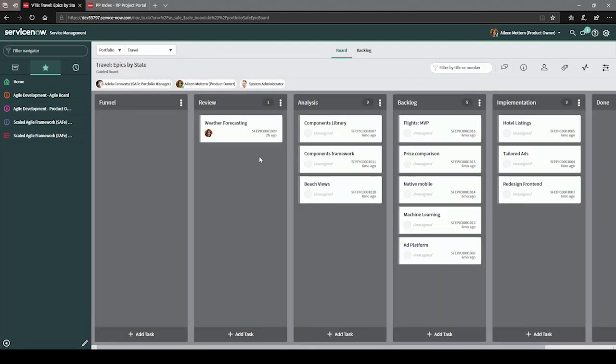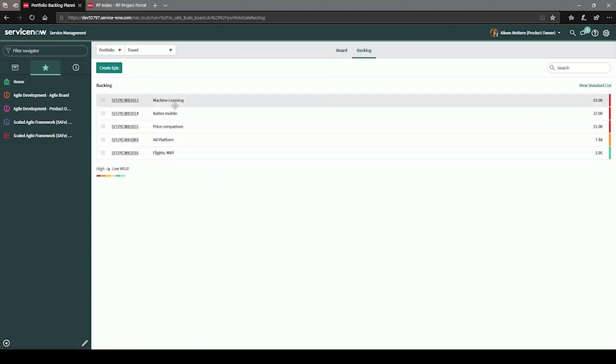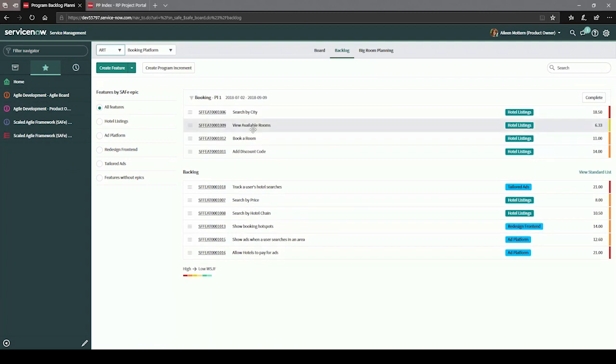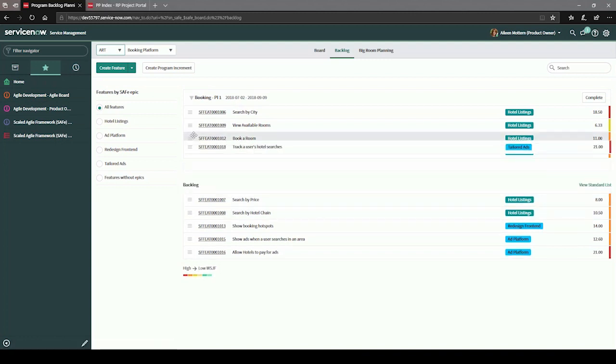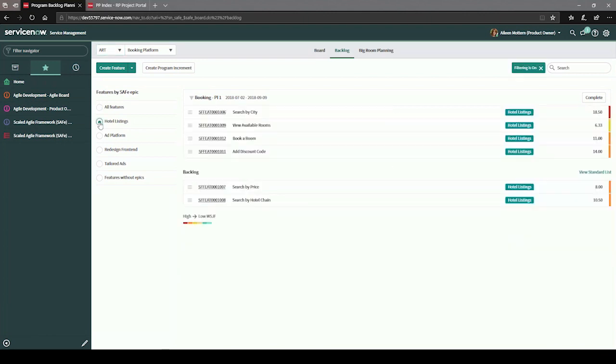Both at an epic and a feature level, you can plan at that level. The other side is the maintenance of the overall backlog from an epic perspective. Once you've defined those portfolio level epics, you then do an agile release train. This is where you create the program increments to implement features. Here you can bring features and drag them into the program increments, and you can see the features by the epic. So if we look at just hotel listing, we see all of those, or we can see all features.